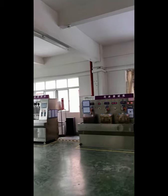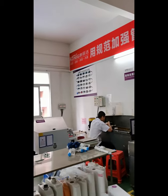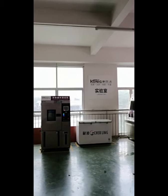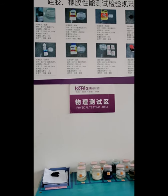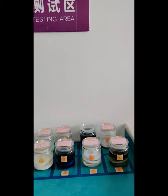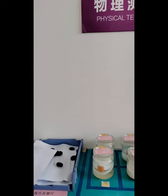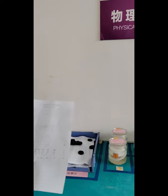Here you can see we have different testing machines, and this is the overall perspective of our laboratory. Now as our camera follows, we can see the chemical testing area. As we all know, the rubber and silicone seals are the most vulnerable parts. In order to ensure the quality, each batch of rubber parts and silicone parts is sampling tested before mass production. Let's check the test report. You can see it has all passed.